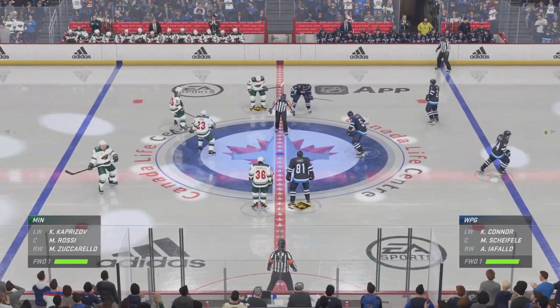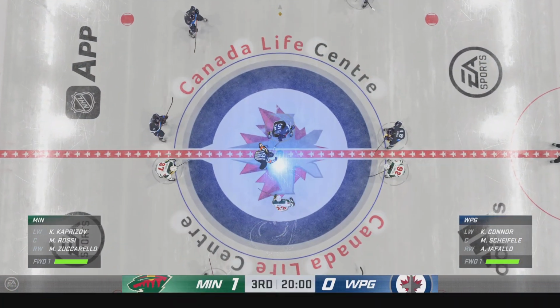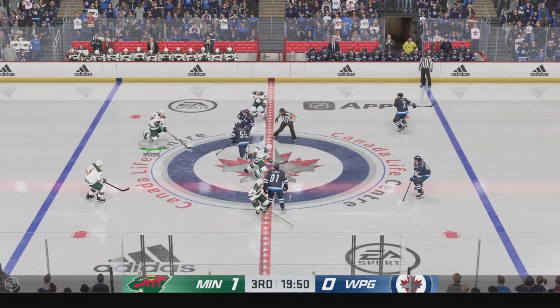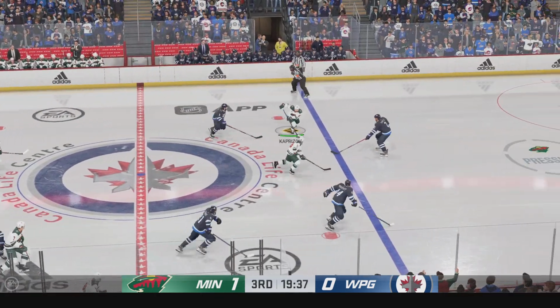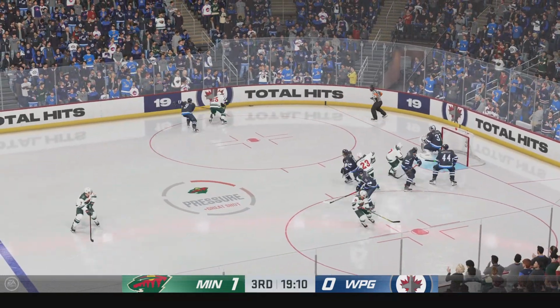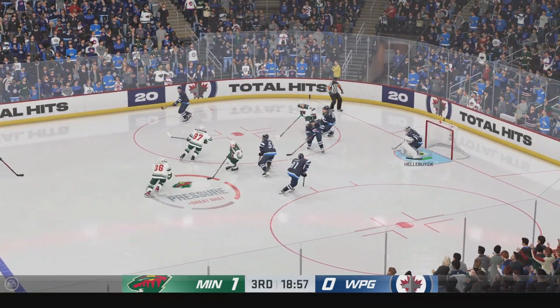Period number three, just moments away as the official signals both teams into position. And the puck is dropped, and we are underway here in the third. Two-thirds of the way to the finish line, and this one for regulation time. Cheryl, how do you view it?